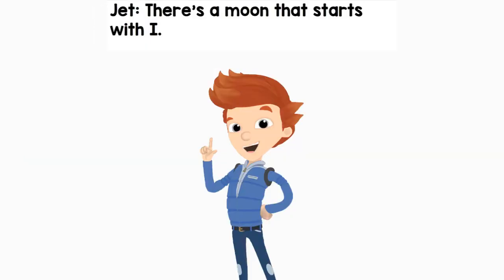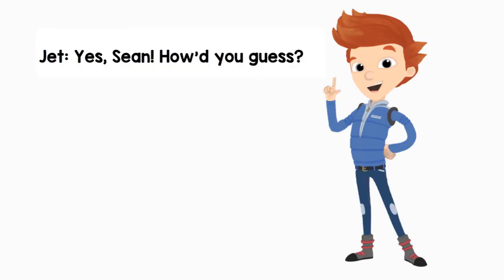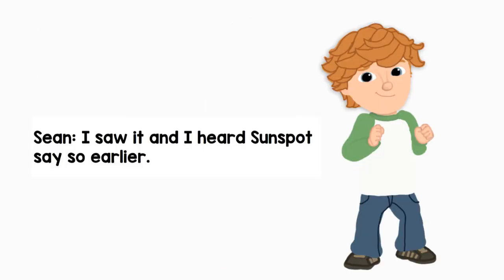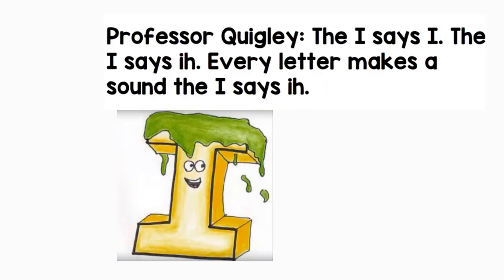There's a moon that starts with I. Are you thinking of Io? Yes, Sean. How'd you guess? I saw it, and I heard Sunspot say so earlier. Sunspot, why don't you go ahead and take a picture of Io? The I says I. Every letter makes a sound.